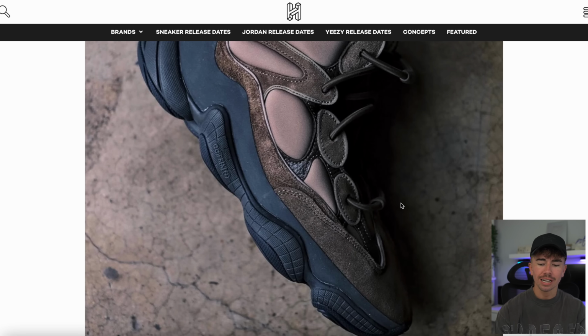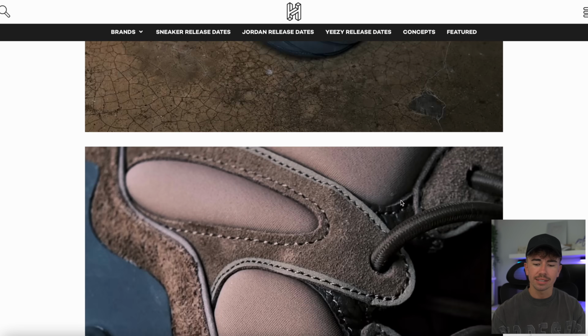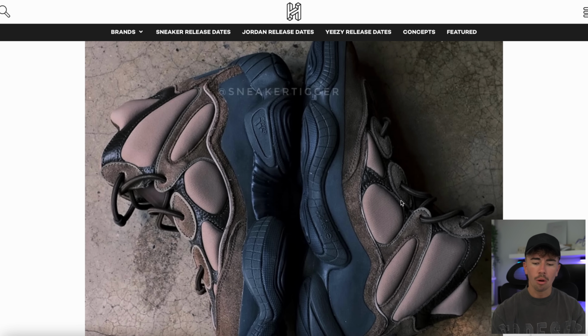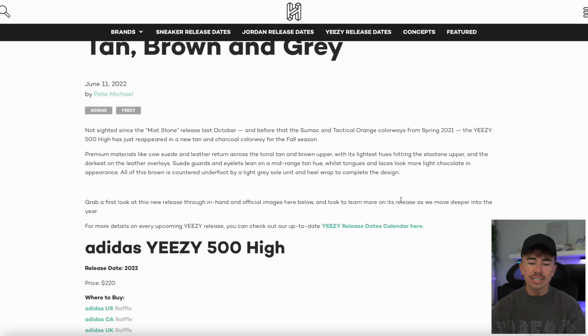Right, we spoke about this pair of Yeezys last week, but we got a lot more detailed pictures, so I did want to briefly show you this. This is the Yeezy 500 High, and it's just called brown or gray or something like that. I don't think there's an exact name for it. Again, we spoke about this a lot last week, so we're not going to get too in detail, but these images are much better. It gives you a much better idea of how these are going to look in hand, to see if you're interested or not. Either way, at some point here in 2022, I would expect closer towards fall season.